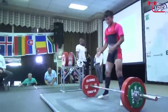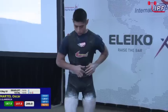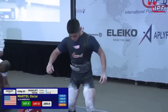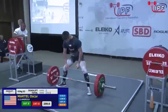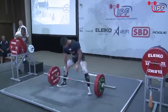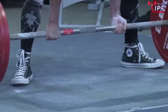197.5. I was trying to think of the term we use. Check his oil. You kind of see what he's got. Oscar Martel from the US of A, 200 kilograms. And this the PB attempt will pull him into first place momentarily with Menashov. Look, this is a smart lift as well. He's played his plan, stuck to his plan, and let's see what happens with Marichov.